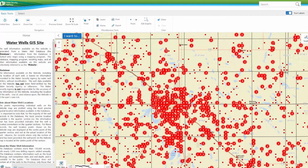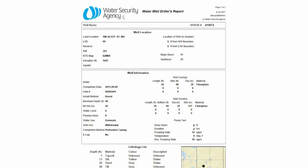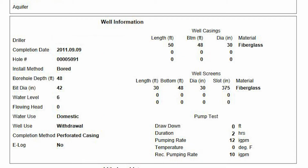2. Gather as much information about the well as possible. Most of the needed information can be obtained from the Saskatchewan Water Security Agency database of drillers' reports. These reports have valuable information about the well's construction and local geologic conditions, such as the depth of the well, what type of casing was used, the number and type of intake screens which were installed, and so on. This is valuable information when you are developing your plan to decommission the well.